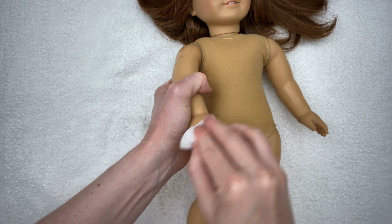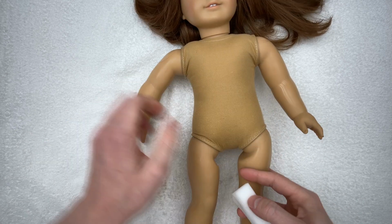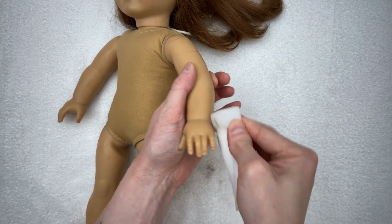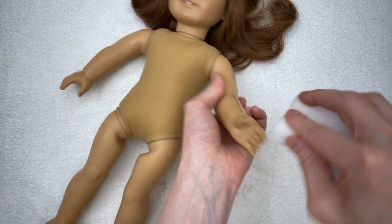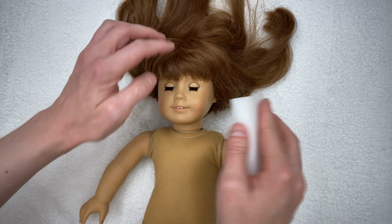And I'm doing just one final pass on our hands too. The hands are always the last thing I do when it comes to the body because those little fingers like to shred magic erasers, and I actually use generic magic erasers for the most part. Like I said, I'm a little bit cheap. All right, and now the fun part, we get to clean up her face.